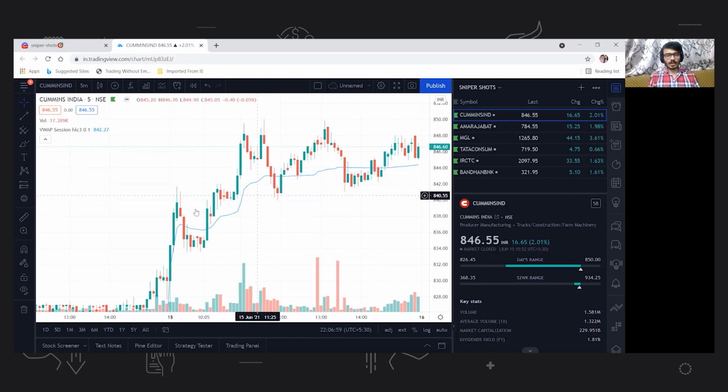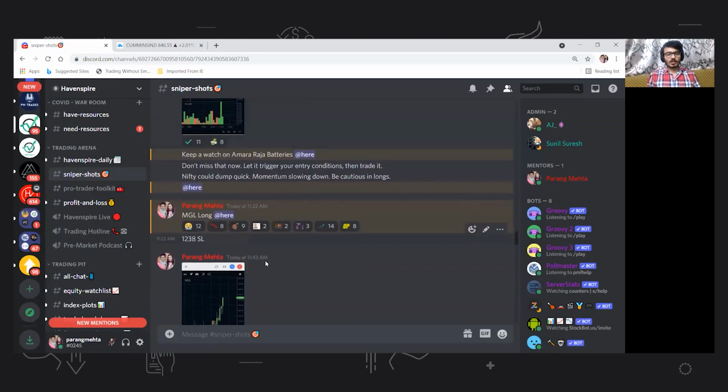So this is something that for a scalp went very well, but after that it did not give the move that was required. But still, even if you entered this trade, this is not a losing trade for you. This was either a 1:1, 1:1.5 trade, or just a break-even trade. So that's perfectly fine. The next thing that I was watching was MGL.